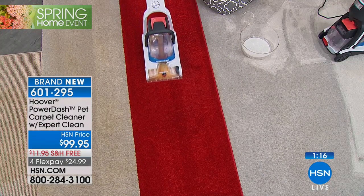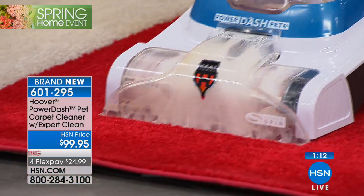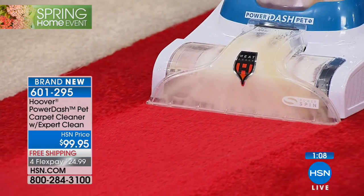And your carpets and your rugs are one of the most expensive things that you put in your home. You do not want to let them get ruined. You don't want to let those spills get down there and really ruin that big investment. Now you're going to be able to get that powerful, deep clean, but you're not going to dread doing it because you're not pulling out a heavy machine.